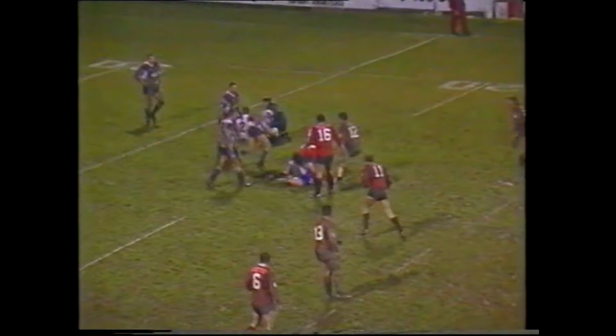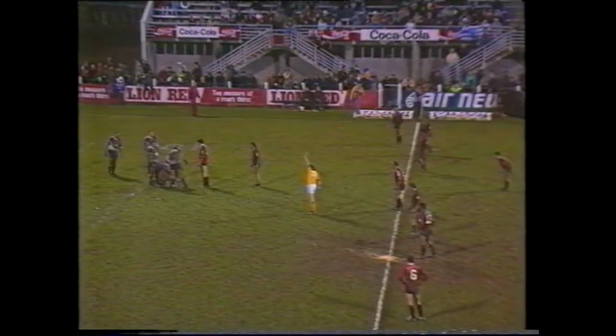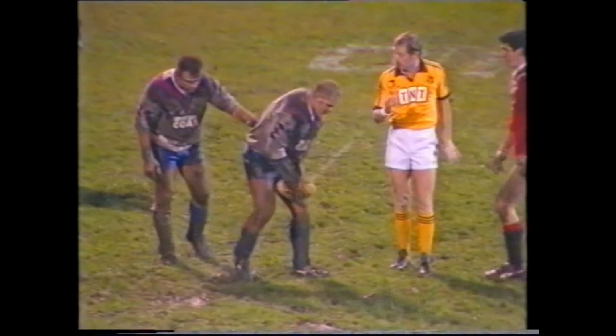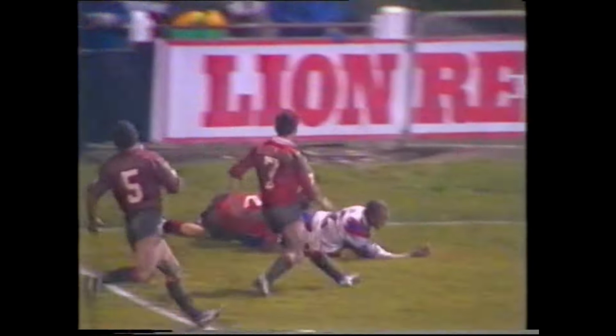Mark Aston. Hunt still having trouble getting to his feet. Referee calling a halt to play now. Referee just asking both sides to steady things down a little bit. Aston. Links up with Paul Newlove. Newlove out of the couple. Alan Hunt is over there as well. The cover's good enough this time to stop the flying winger.